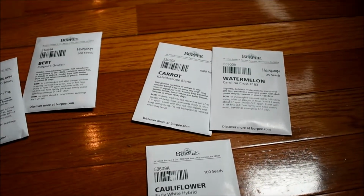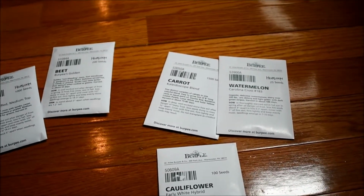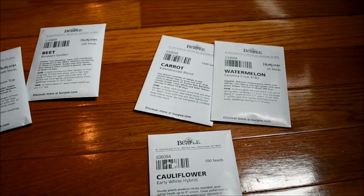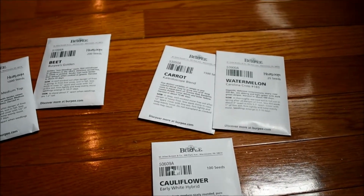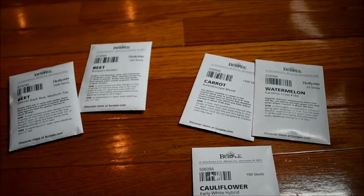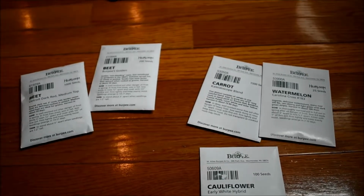The watermelon, I'll start some inside, some outside just to get a variety because I know I had the problem with squash bugs. It's also, they take a very, very long time to grow, so you need to give them as long as physically possible in the ground. But these are the seeds that I ordered, and now I will head to the grow tent and show you how the seedlings are doing in there.